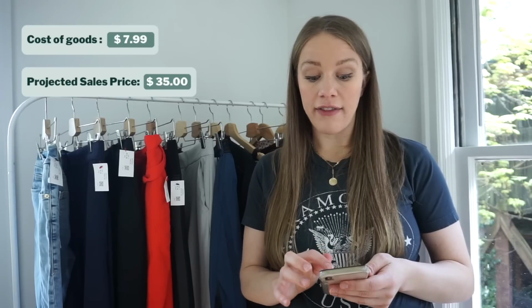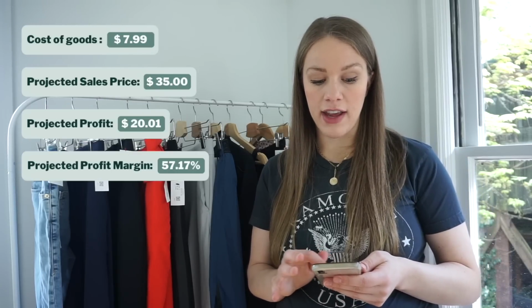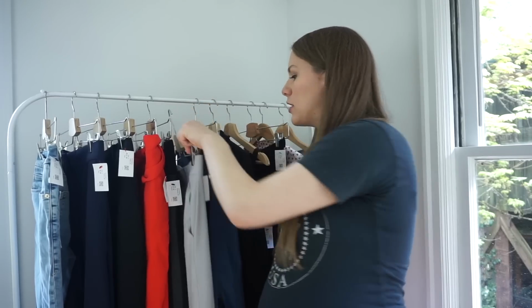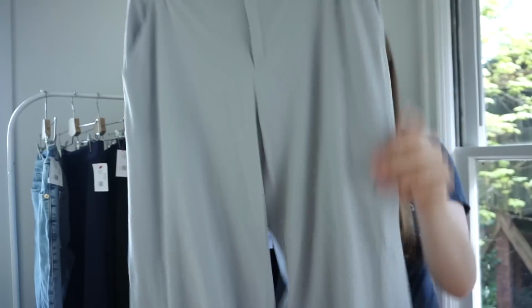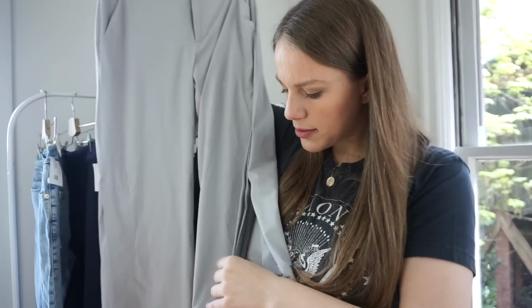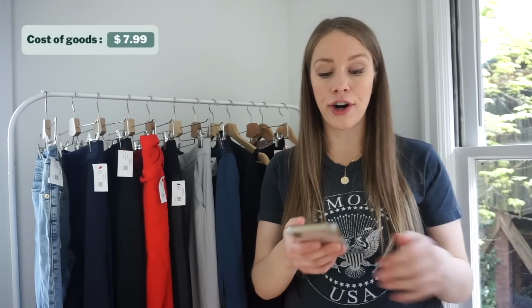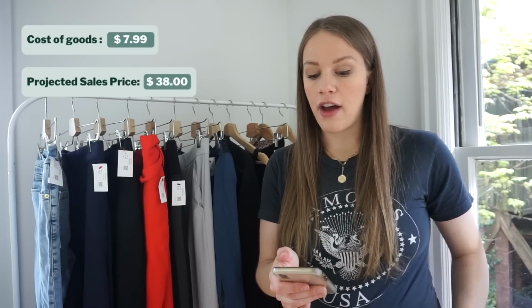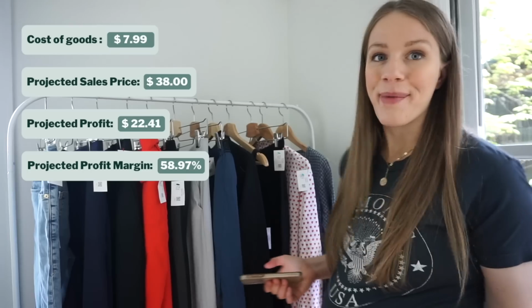I project to make $35, which would give me a projected profit of about 20 bucks and a projected profit margin of 57.17%. And then similarly, I found another Athleta piece. These are really cute. This is the Athleta tag, size 6. They are a wide leg crop. They have this little button detail along the ankle, which is cute. And I paid $7.99 for these. They are in excellent condition. They are called the Athleta Tribeca crop in Turn Gray. And I project these to sell for a little bit more at $38, which would give me a projected profit of $22.41 and a projected profit margin of 58.97%, or about 60, which is perfect.